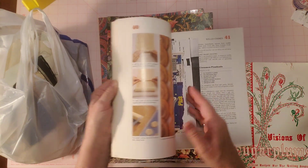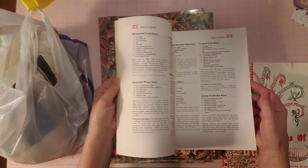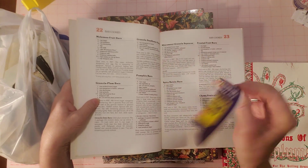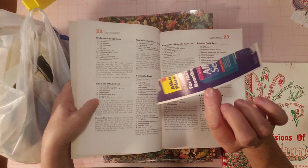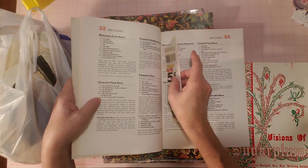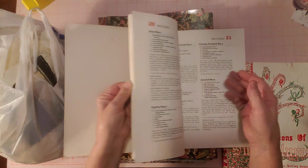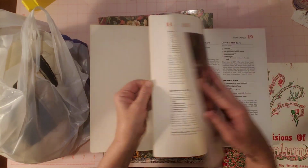I'm leaving everything that I find in here. I didn't put any of this stuff in here that is stuck in here, but it came with it. I guess this is some coupons, but it's only half of a strip torn from a paper that is browning. Maybe someone was using it as a bookmark, but I'll leave it there for whoever gets this. Nice recipes, nice big pages to use in a journal.